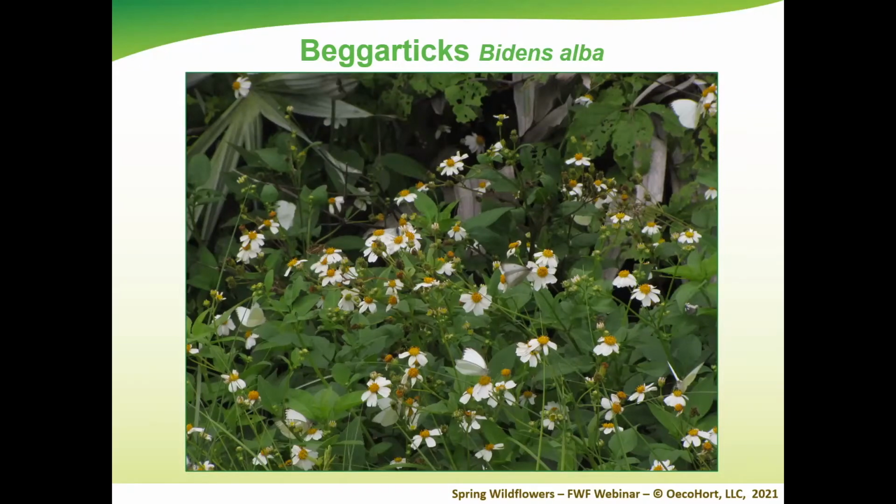And I and other folks tend to have sort of a love-hate relationship, and I love it because, first of all, it's a very good nectar plant for the monarch as well as other butterflies. And in this picture here, you can see the butterflies there are the great southern white butterflies, and they were all over this when I was on A1A in Volusia County. They just absolutely love it.